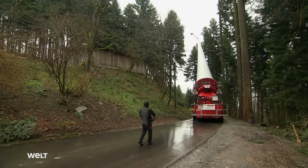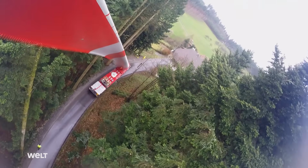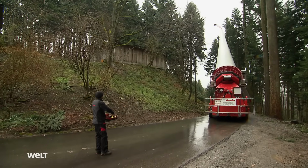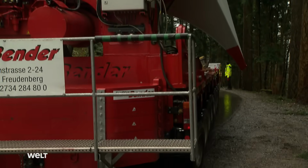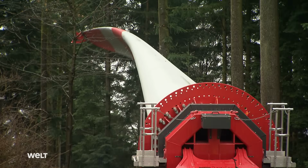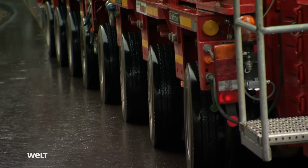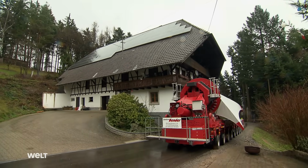To pass the first house, Randolph Peters has to lower the blade. But he can only do that after the curve because otherwise the trees will still be in the way. 2 meters to the tree. Keep going. Everything okay. Go slowly. Now go straight. Great. That's good. The rotor blade is now lowered. At a snail's pace, it moves past the house and beneath the power line at the same time.